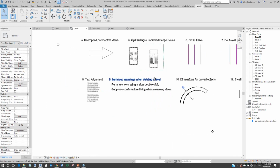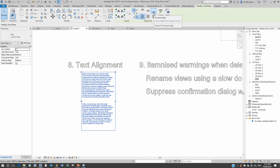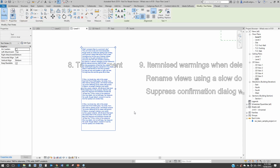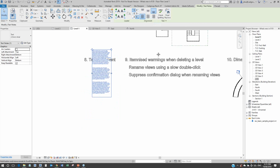All right. Text alignment. So this is an easy one. Here, this text alignment, I have set it to bottom align. So see what happens if I, for example, increase the content of that. The text, instead of growing downwards, the text box is growing upwards. Alternatively, you can have that middle line or top line as well. In all the previous versions, it's set to top line by default. Now we can change that.